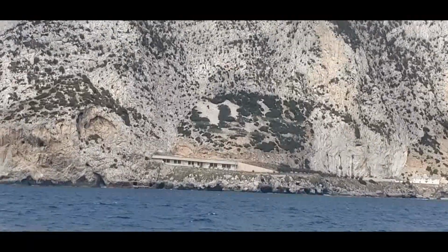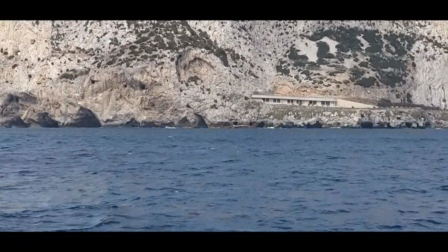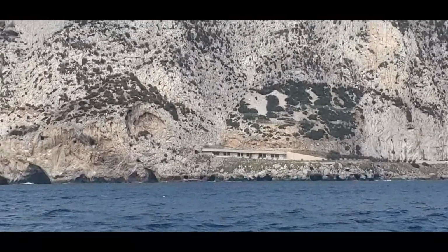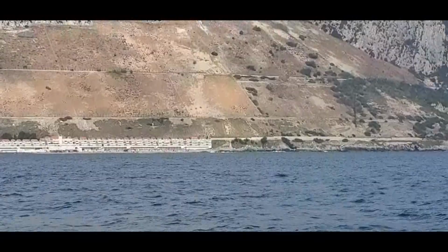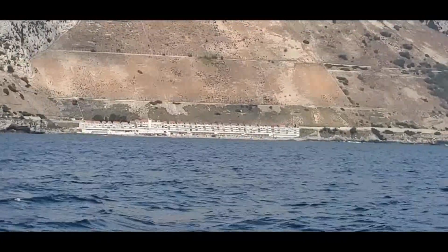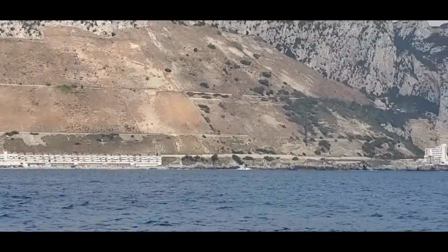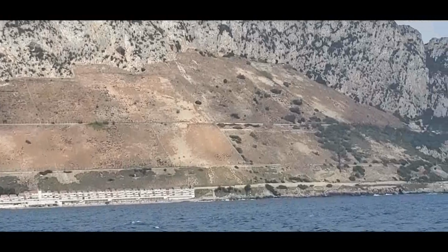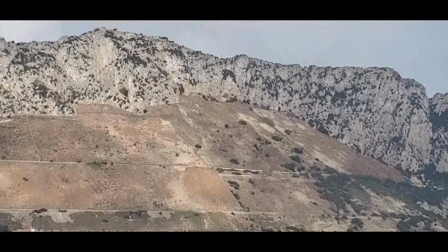This whole rock has tunnels, 30 miles of tunnel inside this rock. A lot of it's still controlled by the British military. A lot of those tailings that you see are from the digging out of the tunnels. But they also built an airport with the tailings from digging out the tunnels. They built a whole airport runway. So they've added to the land.